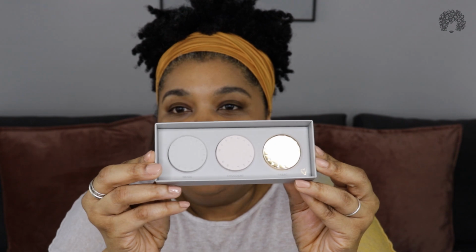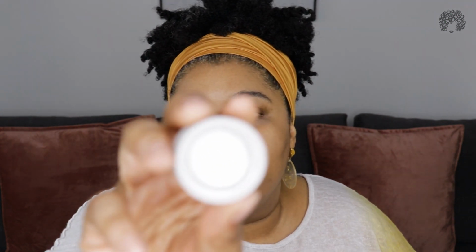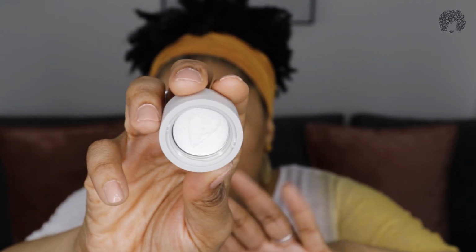And so this is what we're dealing with inside, okay? So the three pods are inside. First up, we have neige, which means snow in French. So it's this color, like a whitey color. I have not swatched this yet, so it'll be interesting how it shows up on my skin.